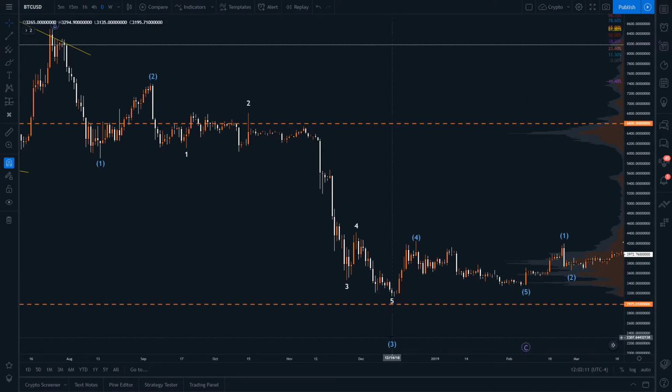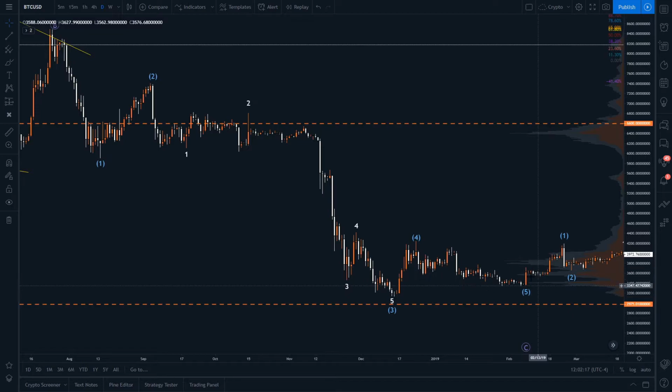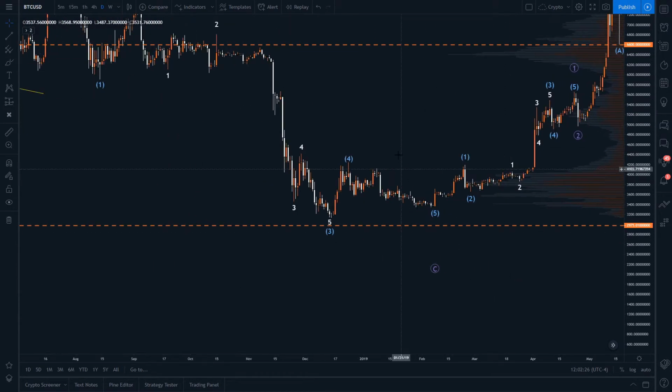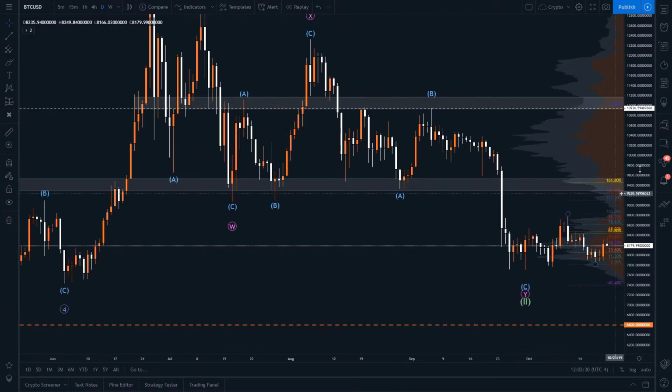And this 5 was, if you take a look here, let me turn my magnet off real quick. If you take a look at this, this fifth wave was truncated here before we started our next sequence up, and that was what had ended this entire count before our next bull run up. So that's basically what I'm proposing here.